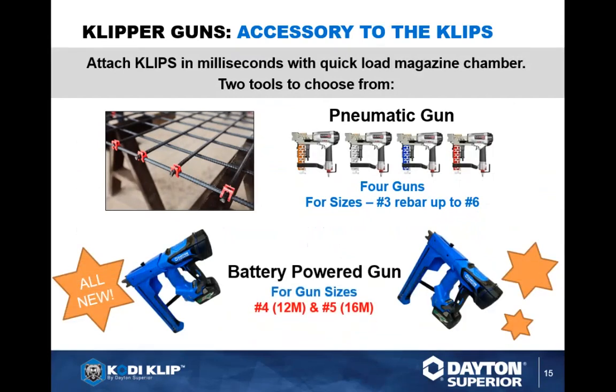The Kodi clips use a clip gun like you were seeing there with Adam. We have a pneumatic gun and we have a battery gun. The clips are connected in seconds, as you saw in that video. And with the pneumatic guns, we have 4 guns because the clips are in series. So we have a 4 series of clips that shoots a 4-2 through a 3-4 or a 4-4 clip. We have a 5 gun which shoots the 5 series. We have a 3 gun shooting the 3 series, and the biggest rebar we utilize or shoot over is the 6 rebar, which is our number 6 gun.